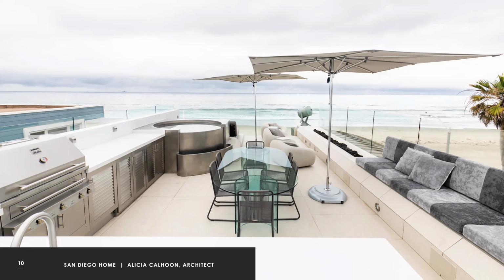So let's dive into getting started on your outdoor kitchen designs. We want to begin by assessing the site.